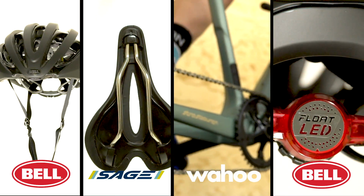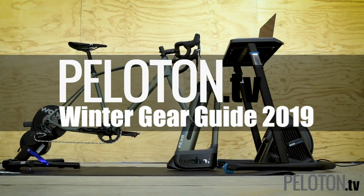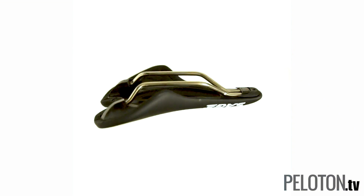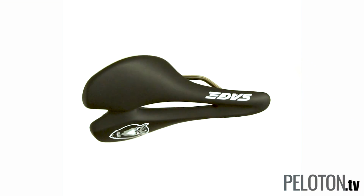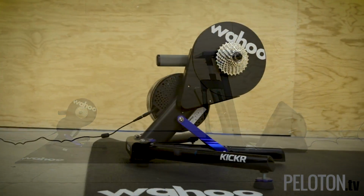Welcome to episode 2 of Peloton's 2019 Winter Gear Guides. In this installment, we've got 2 sharp new helmets from Bell and a new saddle from Sage, a brand that knows a thing or two about ride quality. But first, it's the ultimate pain cave setup from Wahoo.